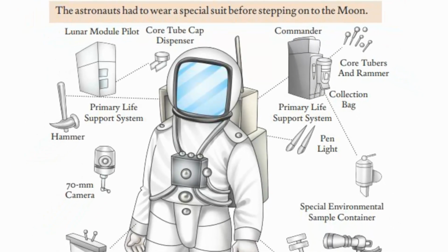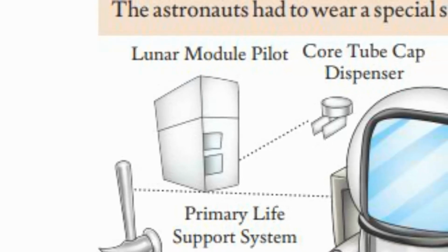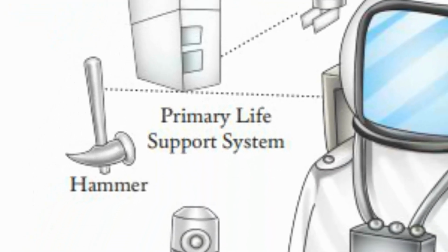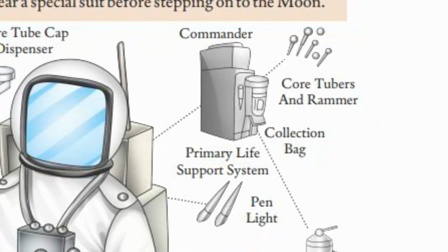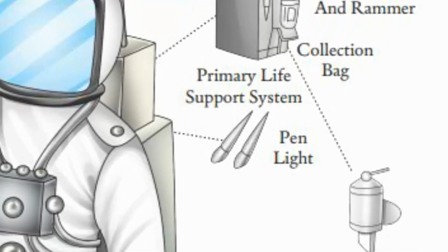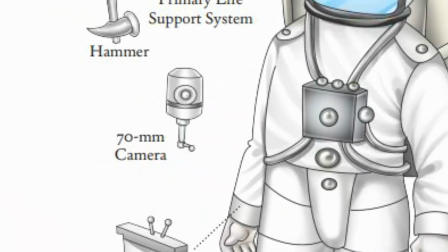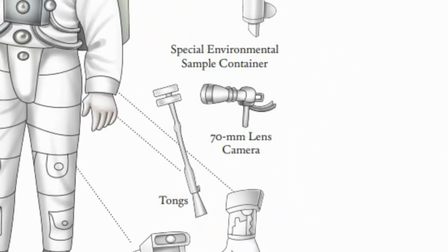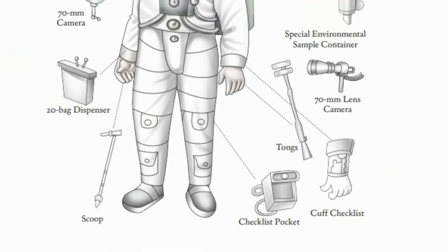The astronauts had to wear a special suit before stepping on the moon. Lunar module pilot, core tube cap dispenser, primary life support system, hammer, commander, core tubes and rammer, collection bag, primary life support system, pen light, special environmental sample container, 70 mm camera, bag dispenser, 70 mm lens camera, tongs, scoop, checklist pocket, cuff checklist.